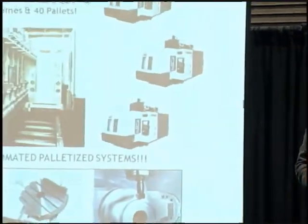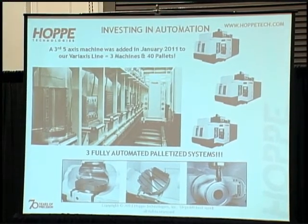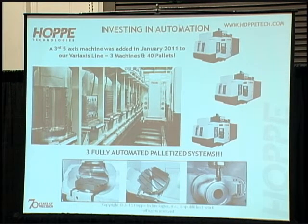Now a description of some of the machines that we have. The large photo on the left is a line view of one of our Palletech systems. We use Mazak equipment, not exclusively, but primarily. This is a picture of a 30 pallet robotic linear line feeding three horizontal 500 millimeter machining centers that run on a lights out basis. We also have two other lines, 5-axis lines.